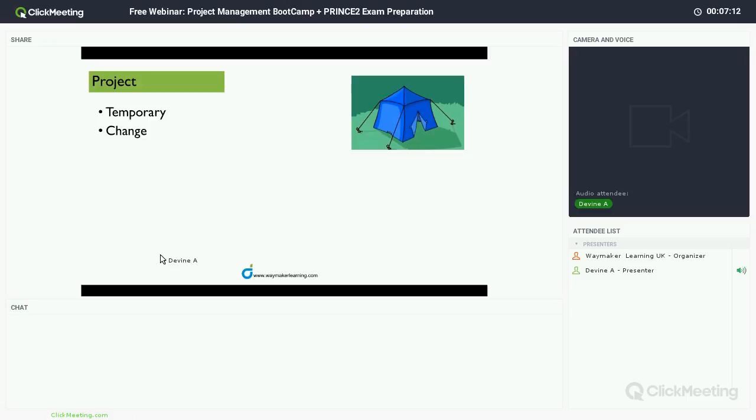So they set up a project, a temporary project to cause an effective change that can be measured and give them their desired output. A project is also cross-functional. It makes use of different talents. It cuts across an organization and pulls in different talents, different specialties, brings them together under a temporary body to achieve a goal. So another major thing to realize is that every single project is unique.